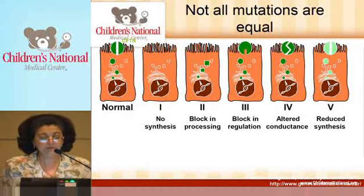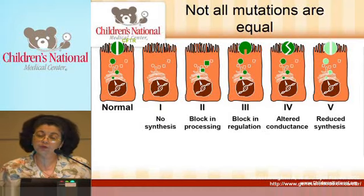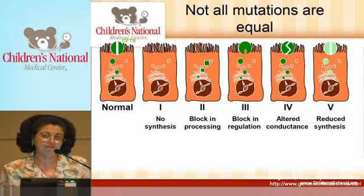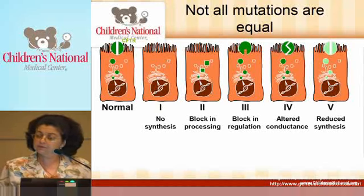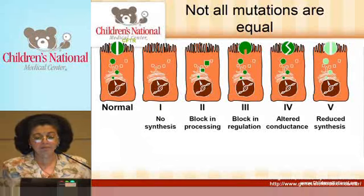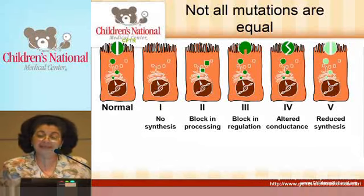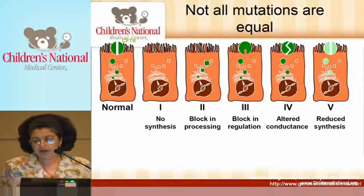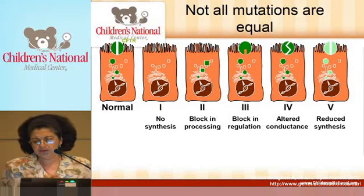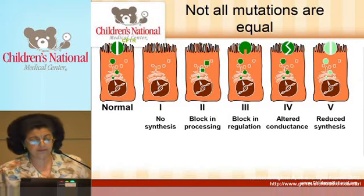Class 1 is when you have absolutely no synthesis of CFTR. Class 2 is when you make CFTR, but it doesn't get to the surface. So this is what's called a trafficking defect, and this is actually the most common mutation, the delta F508. In class 3, it gets to the surface, but it doesn't work. There's a gating problem. And then there are milder mutations, such as 4 and 5, where the conductance may be a little bit altered or the synthesis is a little bit decreased.